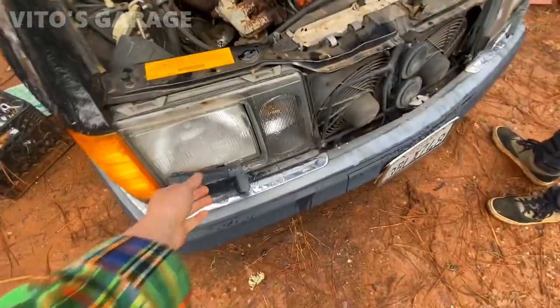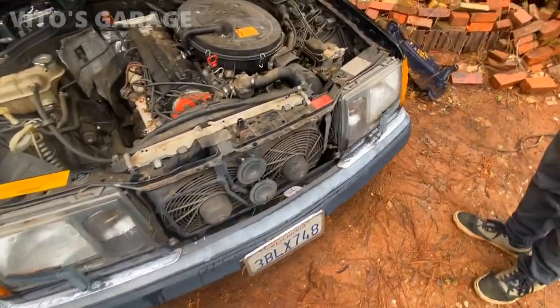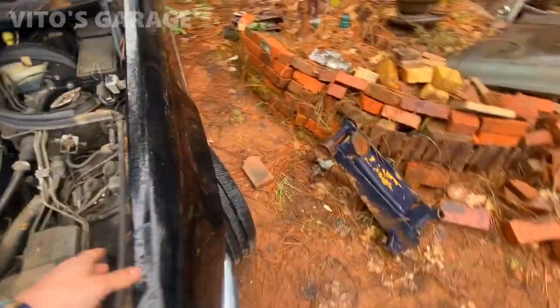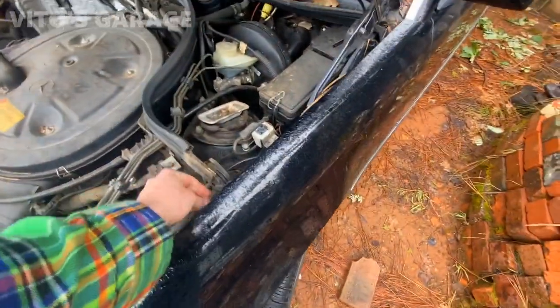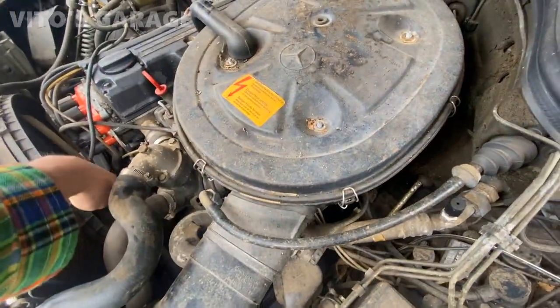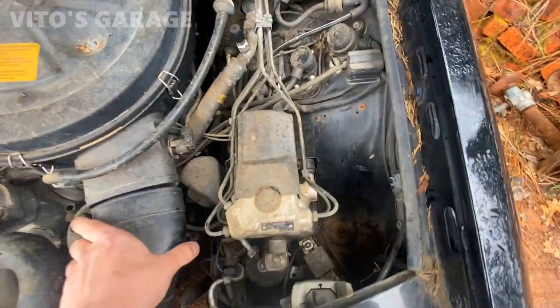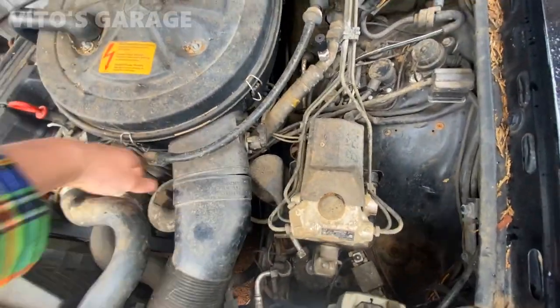I'd asked about the hard shifting. If you're just rolling, going slow, it would have a little bit of a harder shift into the gears. But when you step on the gas a little bit, going a little faster, it would shift smooth. So it's not a huge deal.